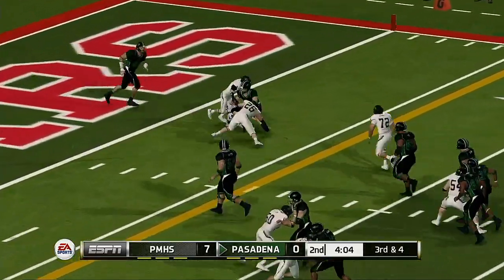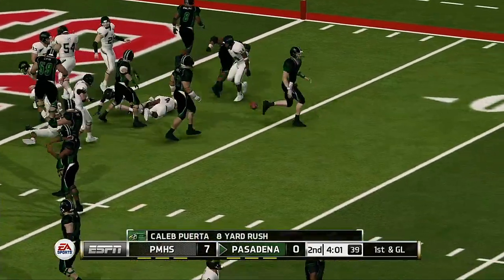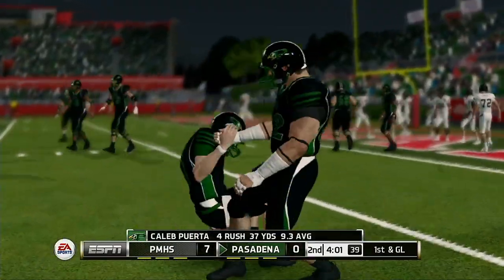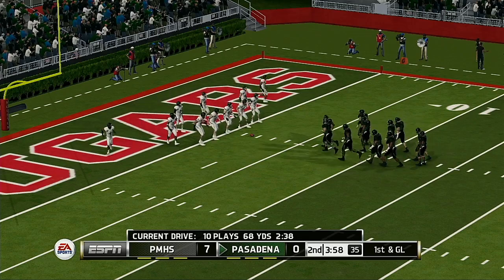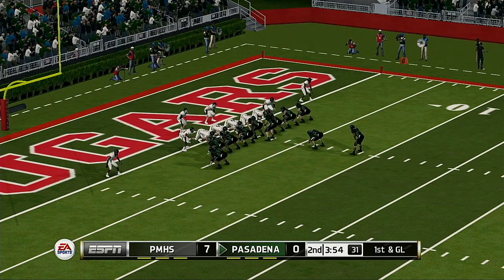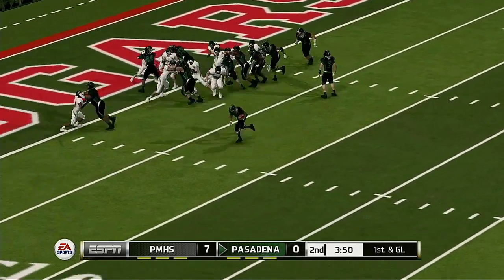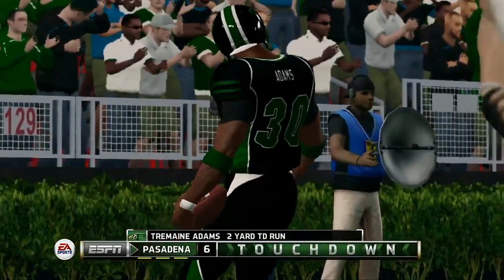He's scrambling. Nice play to set up first and goal. It's first down, and they'll be looking for 6 points here. Got to be careful of a pass play with this defense. Adams on a pitch to the left. Touchdown!